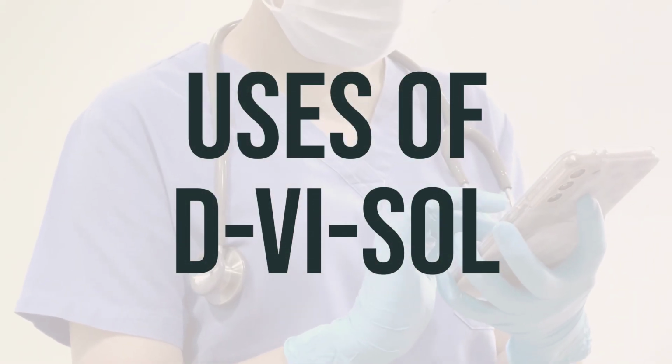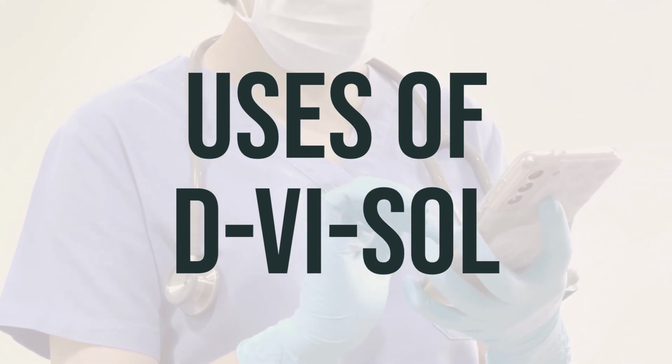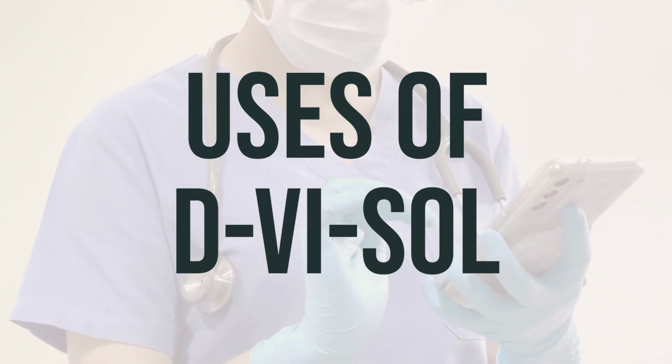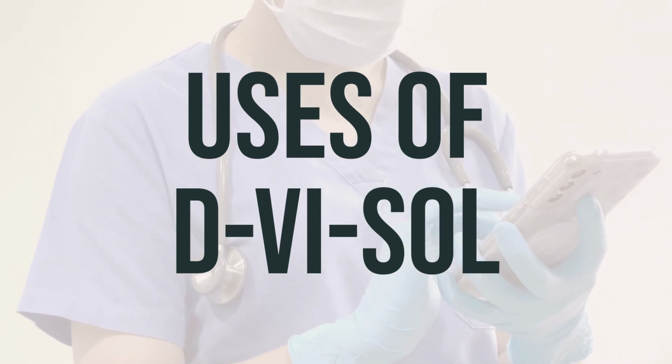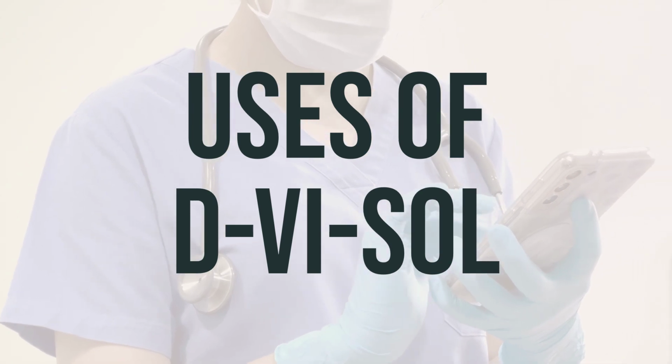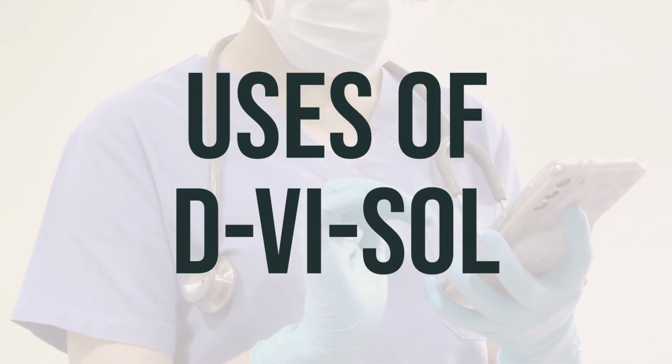Vitamin D, also known as ergocalciferol D2, cholecalciferol D3, and alfacalcidol, is a fat-soluble vitamin that helps your body absorb calcium and phosphorus. It is essential for building and maintaining strong bones, and is used to treat and prevent bone disorders such as rickets and osteomalacia.